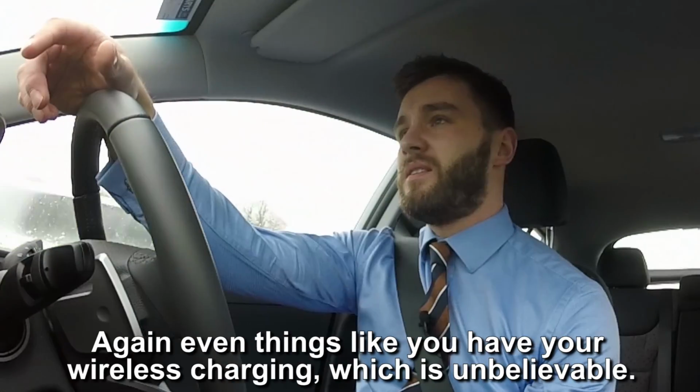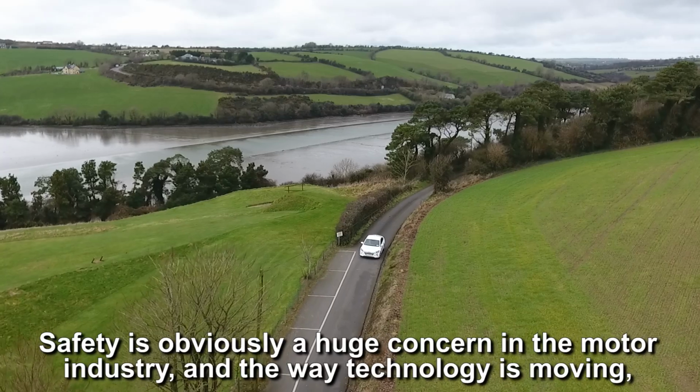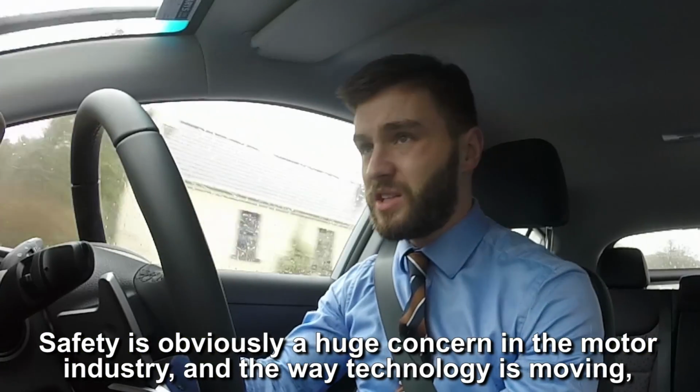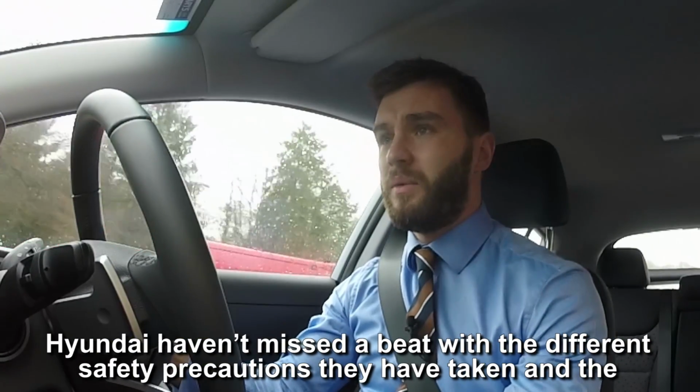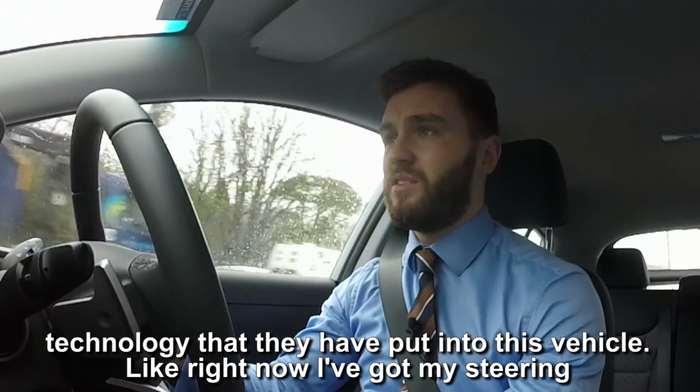It's just incredible. Again, even things like you've got your wireless charging, which is unbelievable. Safety is obviously a huge concern in the motor industry, and the way technology is moving, Hyundai haven't missed a beat here with the different safety precautions they've taken and the technology that they've put into this vehicle.